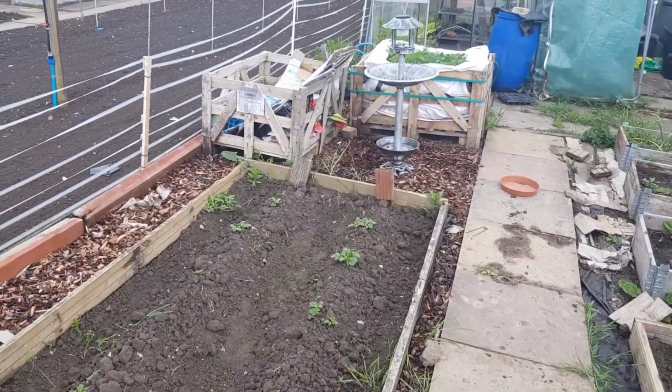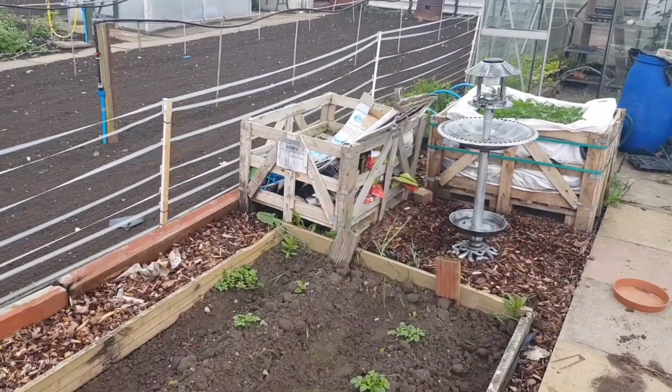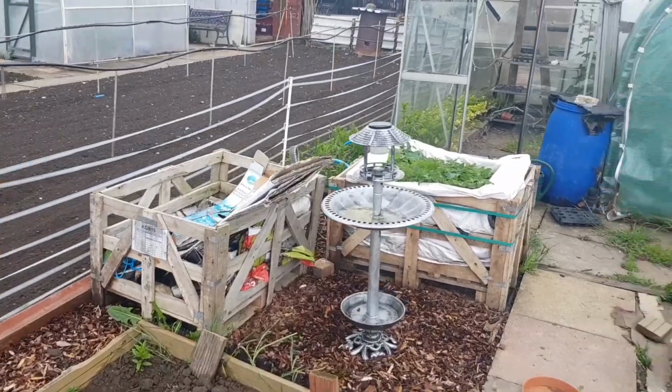I see robins everywhere today. I don't know if you can see him on there. And he's off.